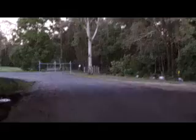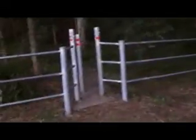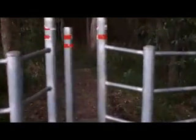Under the Pacific Motorway, through this stile, and enter another world. This is the Eleanora Wetlands habitat. Still dark. Well, it's not dark, but the sun is not up. The birds are just waking.